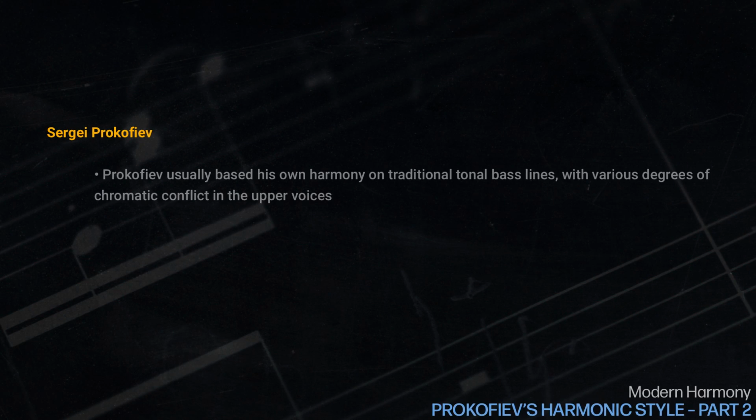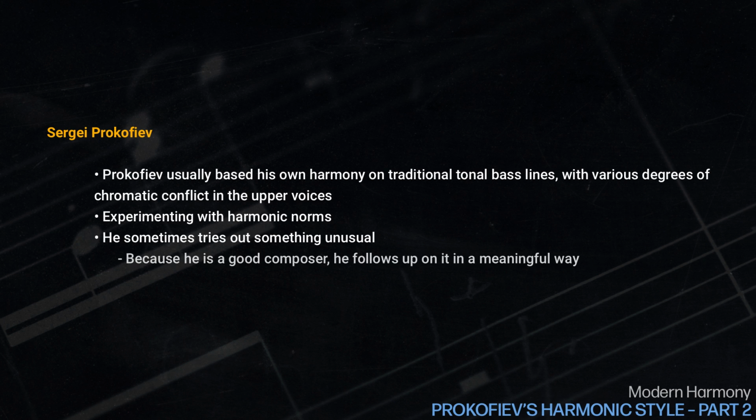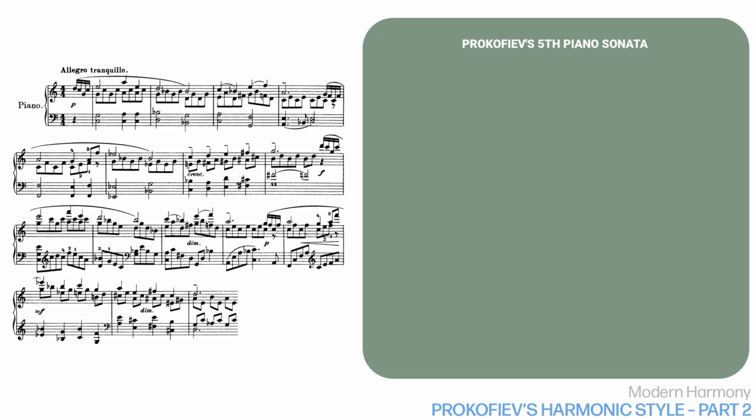Last lesson, we talked about how Prokofiev usually based his harmony on traditional bass lines with various degrees of chromatic conflict in the upper voices. In some of his other works, we can see Prokofiev experimenting with harmonic norms. Apart from the fact that his harmony is normally more dissonant than traditional tonal harmony, he sometimes tries out something unusual. And because he's a good composer, he follows up on it in a meaningful way. Here's an example from the opening of his fifth piano sonata.